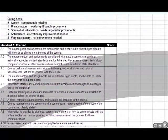Our reviewers score each criteria for the course based on a range of a score of 0 indicating that the component is missing, all the way up to the highest score being a 4 indicating that the component was evidenced at a very satisfactory level and no improvement is needed.